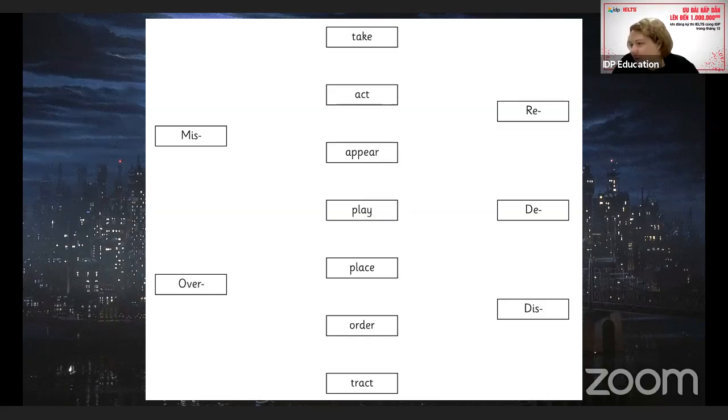Good. Nice. Ooh, there is no such word as overplace. Sorry. You can misplace something or replace. Displace also is possible. Can't overplace.